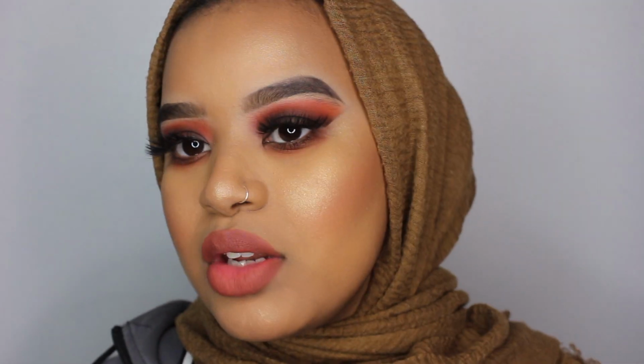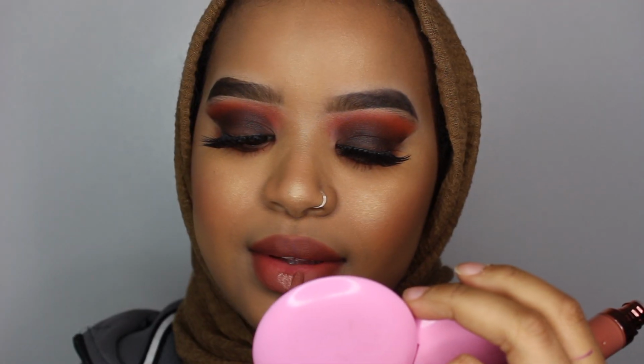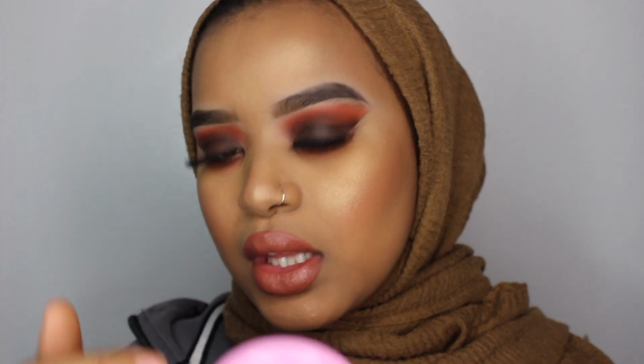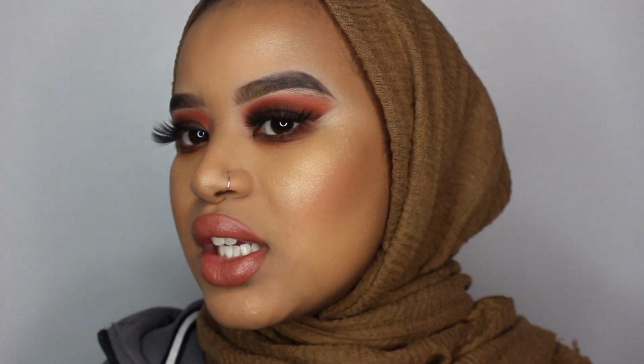So I just put that everywhere. I love this. I don't know if I should put gloss on top. I'm just gonna put the gloss over it and see what it looks like. If I don't like it, I'm gonna take it off and put the lip liner back on. Nope. I really don't want gloss on there. The formula of this is really nice. It's creamy. It's not sticky at all.